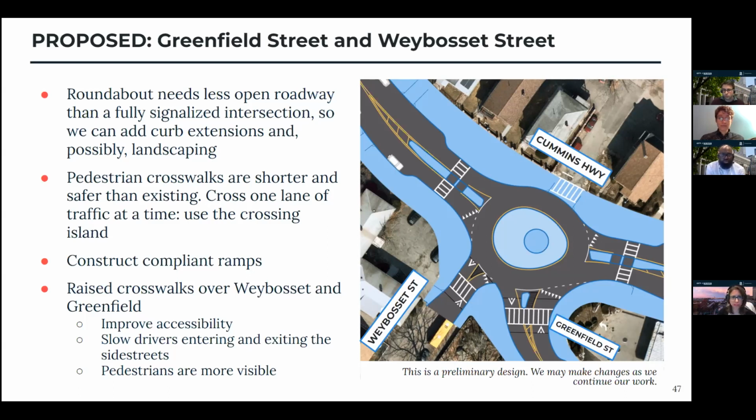Jeff, could you answer that second question? I'm going to put up the presentation from the February 2020 meeting when we talked about signalizing this intersection or not. Sure, no problem. Hey, Helena.